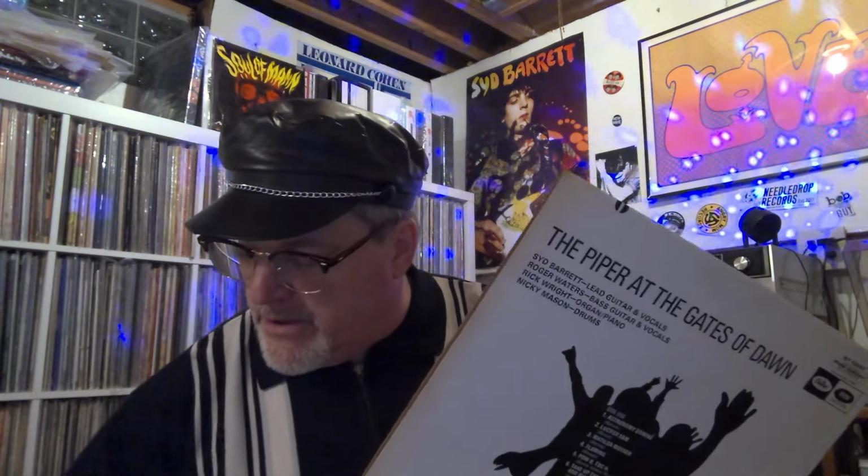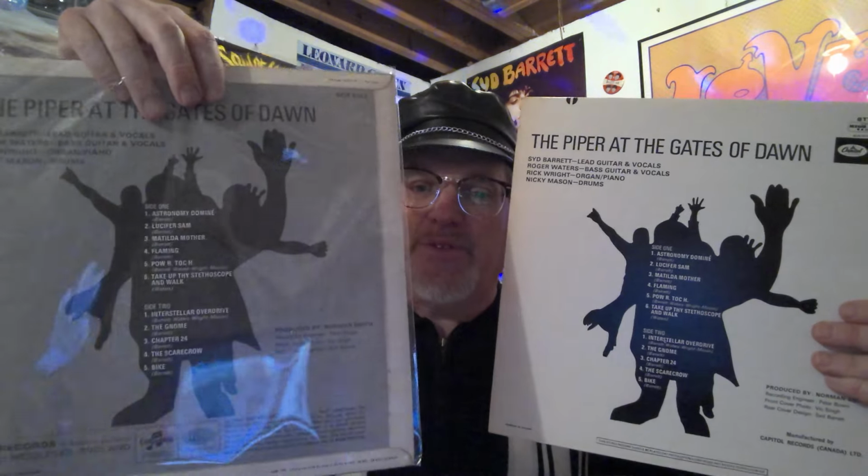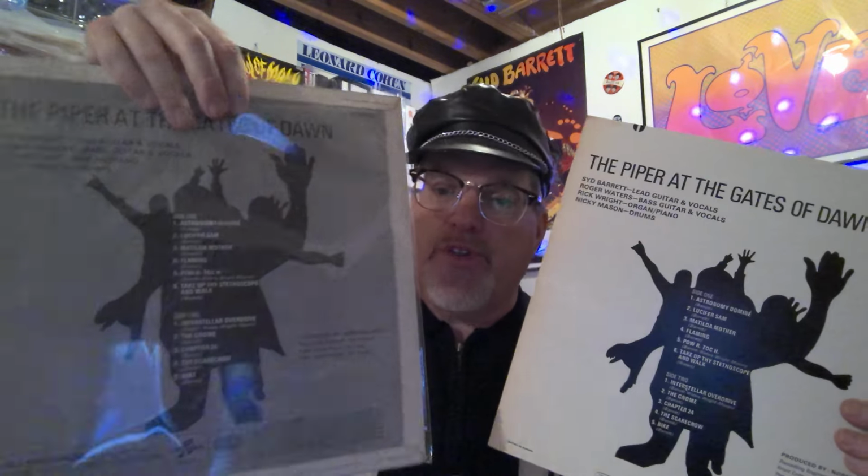I guess the reason to have so many copies is that so many different pressings sound a little different. They have different labels and slightly different artwork on the covers. Syd actually designed that silhouette, which was taken from a photo of the band I discovered later, which appears in a reissue of this album.